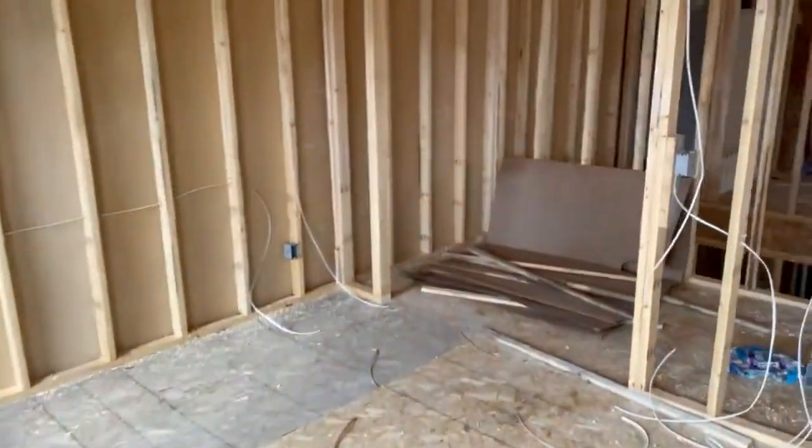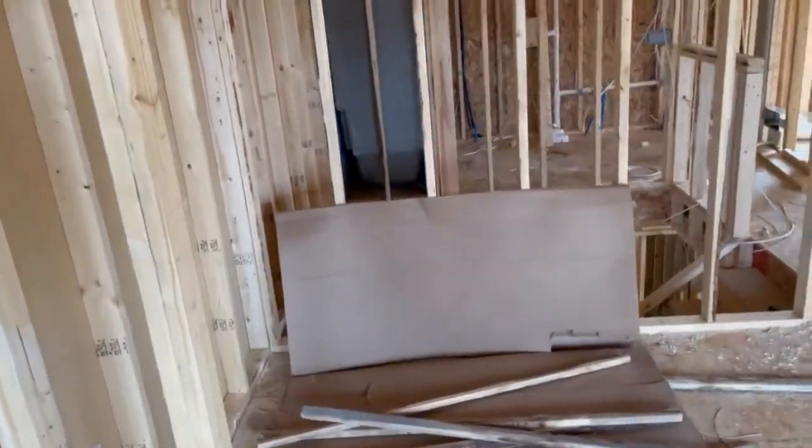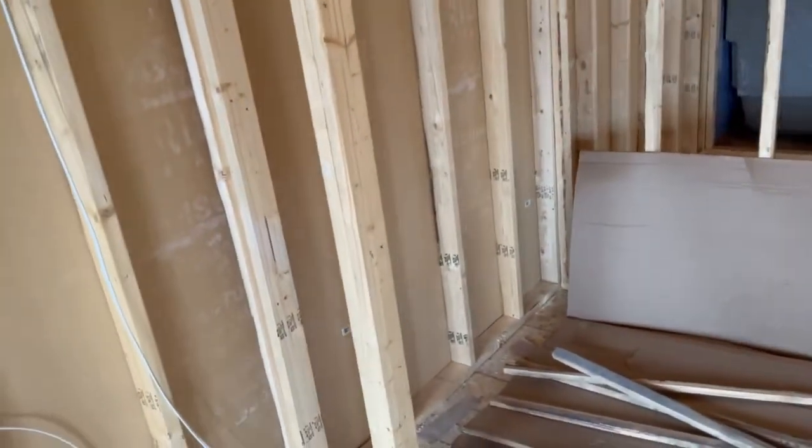And then the closet. Everybody's asked about what these closets look like. We've got a pretty high header for nice-sized doors, and you're going to have a full-size walk-in closet coming here for your master suite. So lots of really great space.